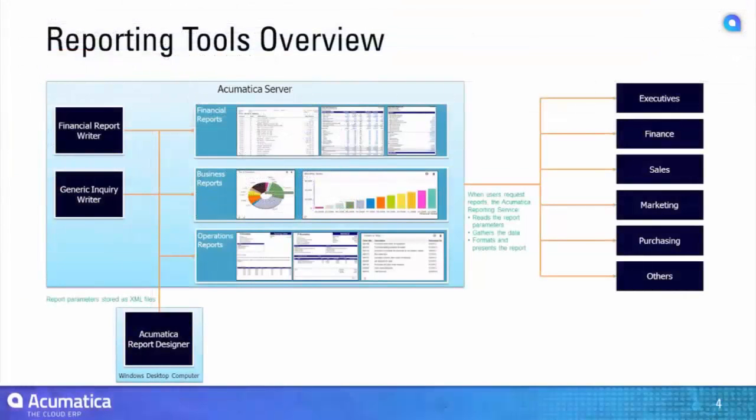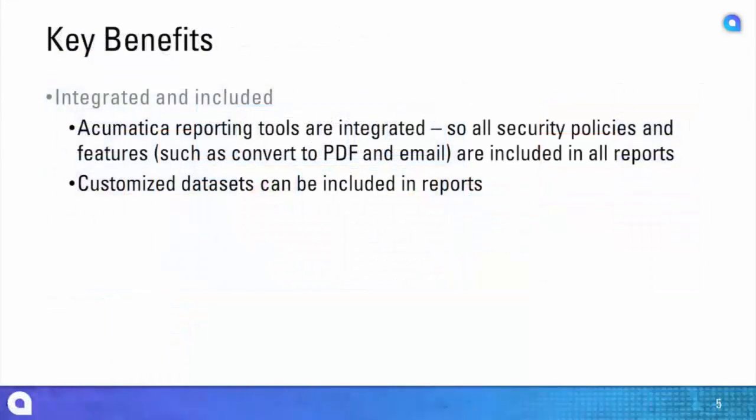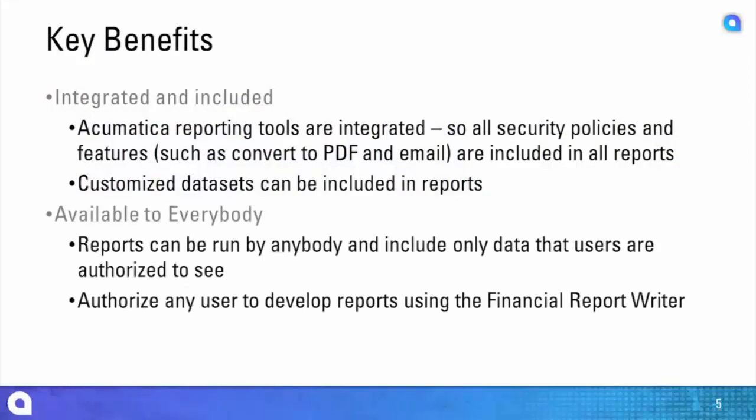Acumatica reporting tools are completely integrated with the security policies and datasets defined within your application. This means that customized business intelligence can be distributed to everybody according to data security policies that you establish. Advanced functions like converting to PDF, emailing, and exporting to Excel are instantly available for all reports created using any reporting tool.